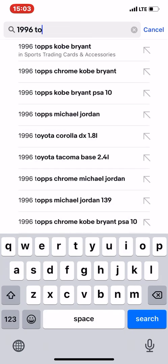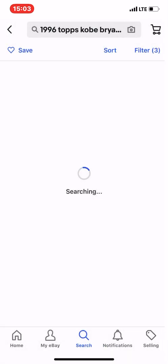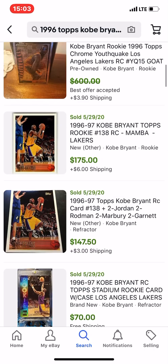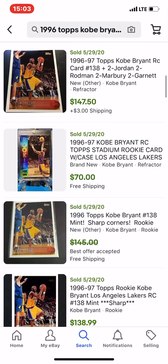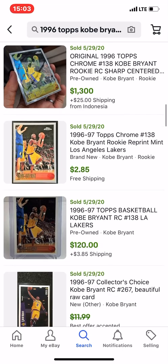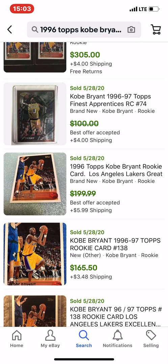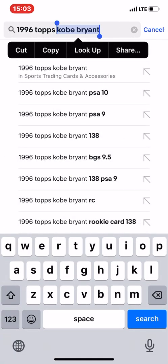'96 Topps Kobe. Sold. Ungraded. So Kobe's prices: I watched his Topps card a month and a half ago, and it was selling for like $57. We have one sold for $175, $147.50, $145 best offer, $138.99. That's a reprint. $199.99 best offer, $165.50. So the Bryant cards are there.